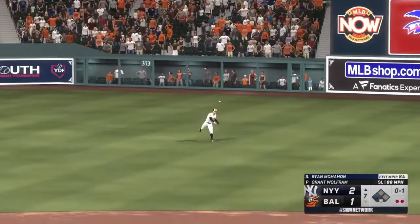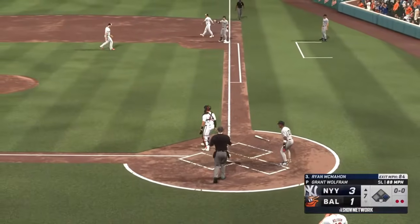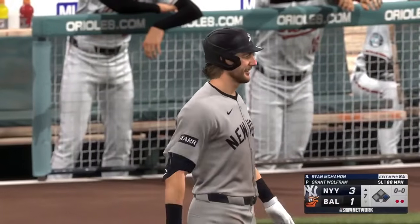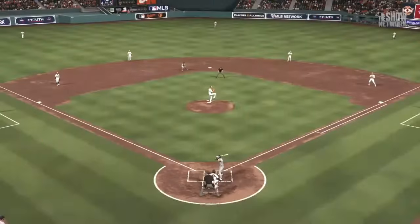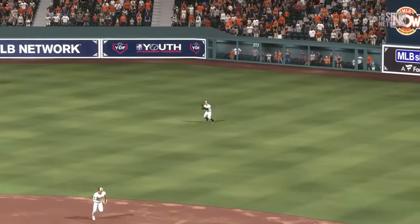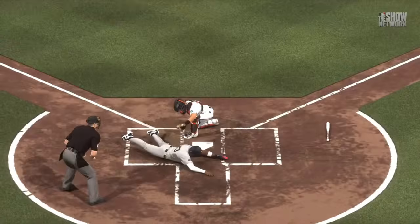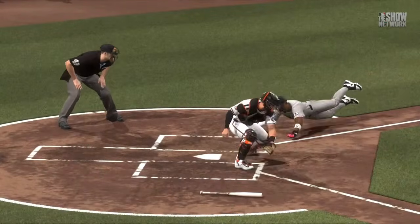No one can get there. It falls in. Safe. He's safe. In comes the run from second. It's 3-1. Got the job done to put him up by 2. Just a cookie down the middle. I mean, those are the ones you dream about. Ones in the cage, you're just hoping you get in the ball game. Right down the middle, not a whole lot of velocity, right on top of it.